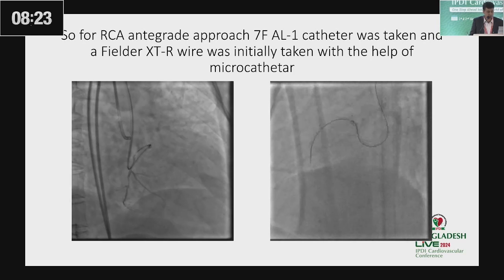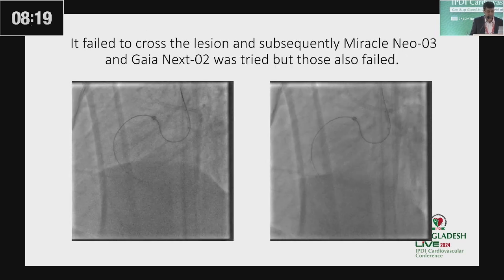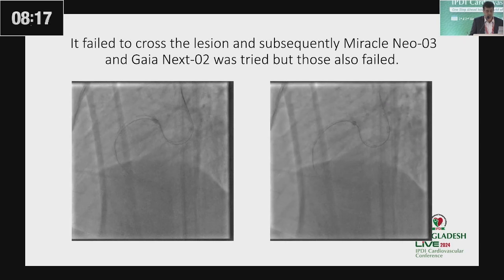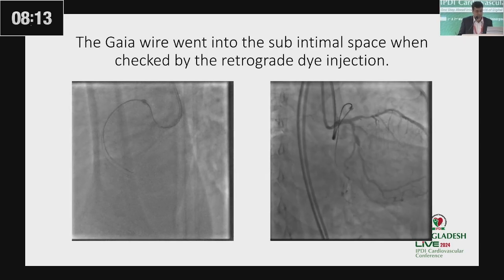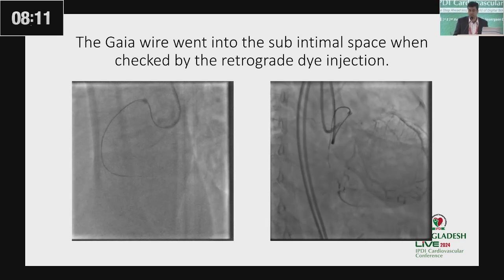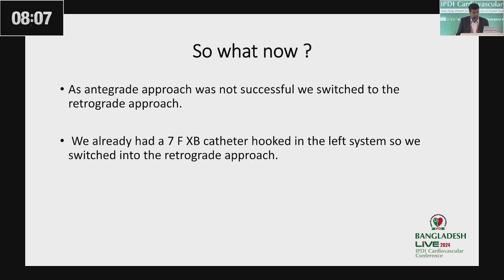But unfortunately it failed. So we escalated using Miracle 3 and Gaia Next 2, but those also failed. What happened is the Gaia wire went into the subintimal space. We can see from the retrograde dye injection. So what now? We tried the antegrade approach, it was not successful, so we switched to the retrograde approach. We already had a 7 French XB in the left system, so we used that catheter for the retrograde approach.